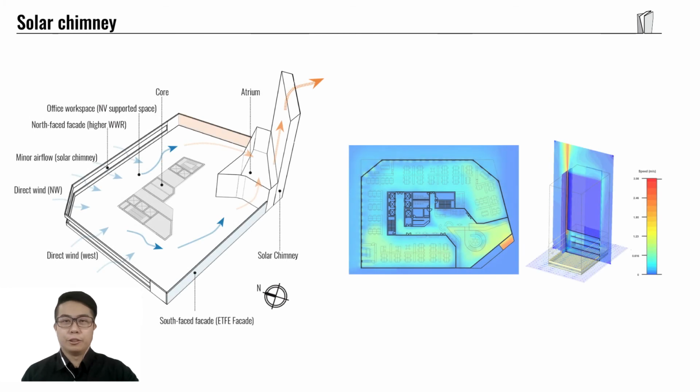Our computational fluid dynamic simulation of the bottom zone shows how air is drawn into the building through windows along the northern facades, then flows through each office floor, moving around the core, gathering in the atrium, and picking up speed when exiting through the solar chimney.